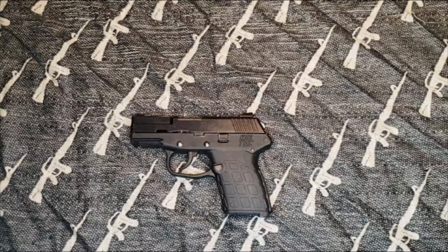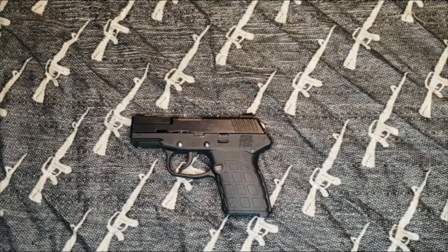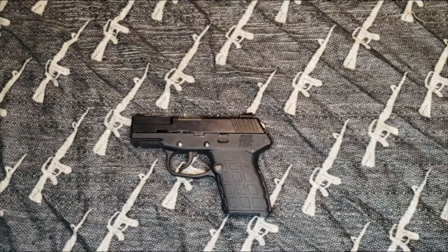Again, could be my fault. Could not be. Not sure. Like I said, kind of ashamed of that. But either way, just something to note. Kel Tec doesn't recommend dry firing this gun. I know I did it a few times for you guys on camera just because I wanted to show you the trigger pull, and I'm not going to put a live round in it in my house. And I didn't really want to take the time to find my snap caps because I'm not that worried about it.